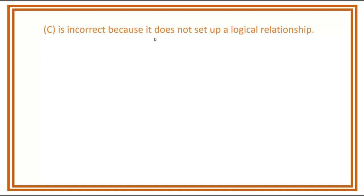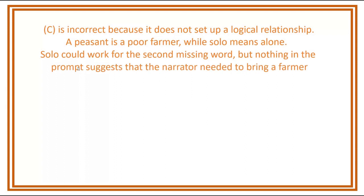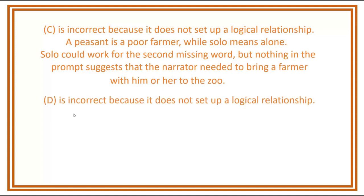C is incorrect because it does not set up a logical relationship. A peasant is a poor farmer, while solo means alone. Solo could work for the second missing word, but nothing in the prompt suggests that the narrator needed to bring a farmer with him or her to the zoo.